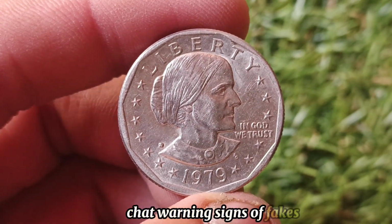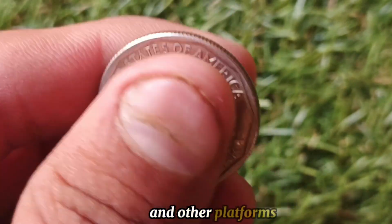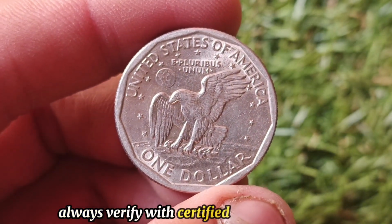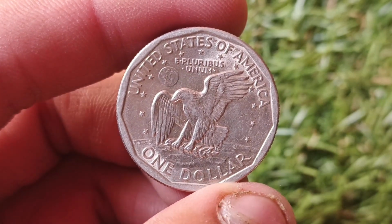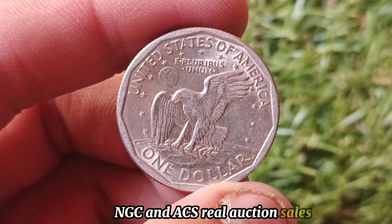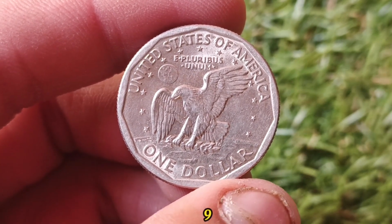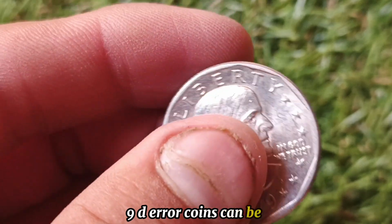Warning: signs of fakes. Many counterfeit error coins circulate on eBay and other platforms. Always verify with certified grading services: PCGS, NGC, ANACS. Real auction sales. Let's dive into real-world examples that prove just how valuable the 1979-D error coins can be.